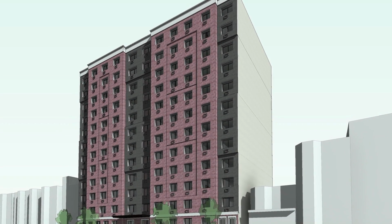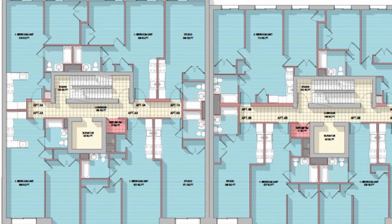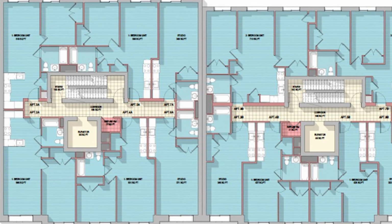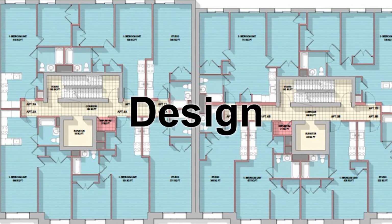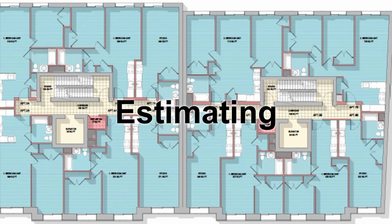But here is what makes this building really stand tall. The project team collaborated throughout multiple phases of the project. This includes design, pre-construction, scheduling, and even estimating.